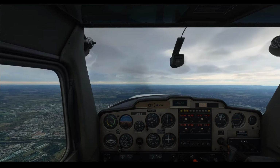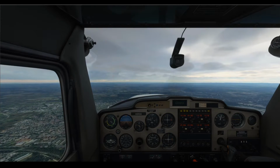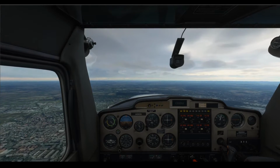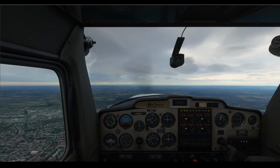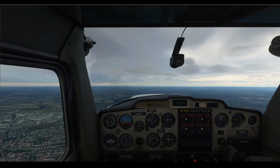You can take a look at that and see those landmarks and familiarize yourself with an area before you've ever flown through that area, and that is another big advantage, in my opinion, that you have. You can really familiarize yourself with that area, even if you're not an IFR pilot, but if you're just trying to fly around VFR, and that's all fun stuff.